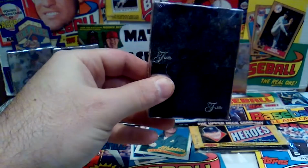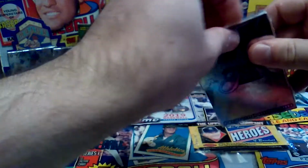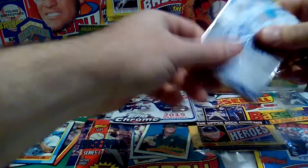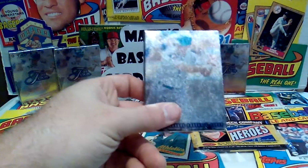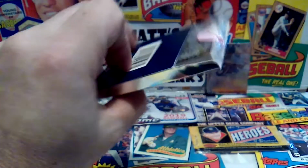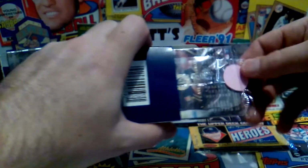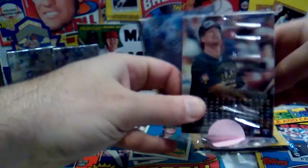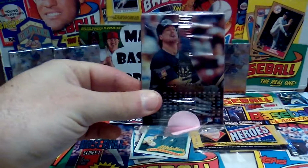Pack number 1. Put my box knife down there. Just in packaging alone, Flair was top notch. The little box slides up, and there's our little sealed pack with what appears to be a garage sale sticker of some kind. And right there on the back we got McGwire, so I'll be able to add to the collection there. I had the 93 and the 94, and now I can add the 95.